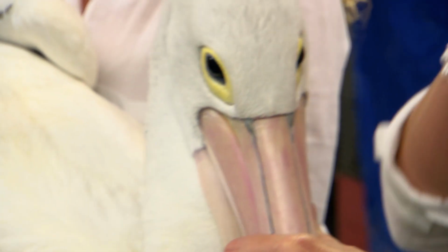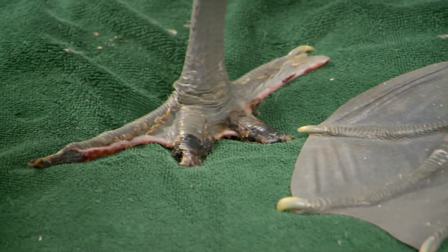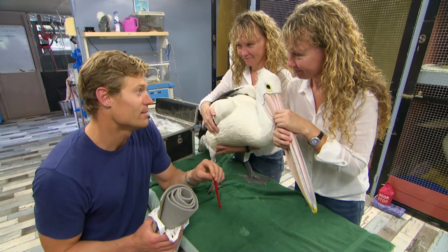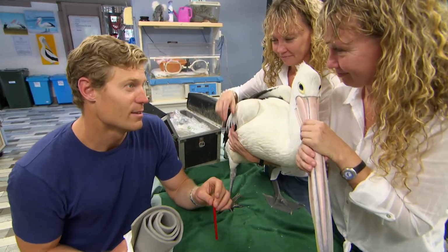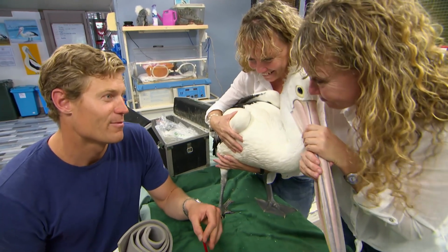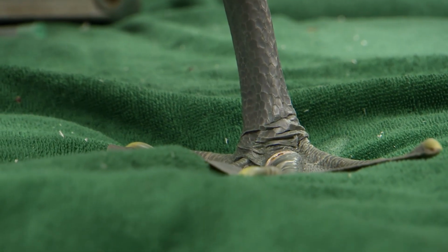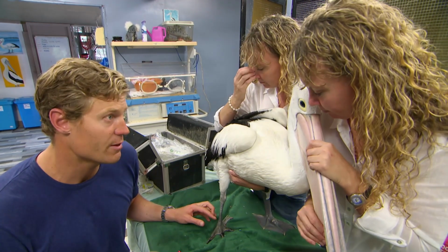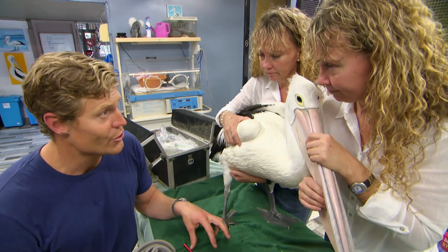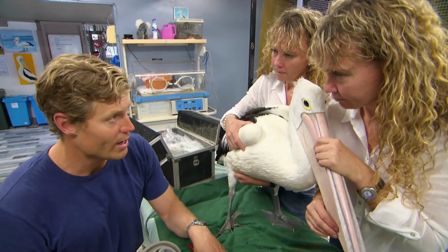Chris has come up with a creative solution for injured Pelican Flipper. You've actually given me the idea for this. We're going to give Flipper, or Flip, her own flip-flop. Because what we need here is cushioning, sure, but also protection for these toes that are still there. Yes, that's right. And we need a way to make her more comfortable so that she will actually start to put weight on this foot.